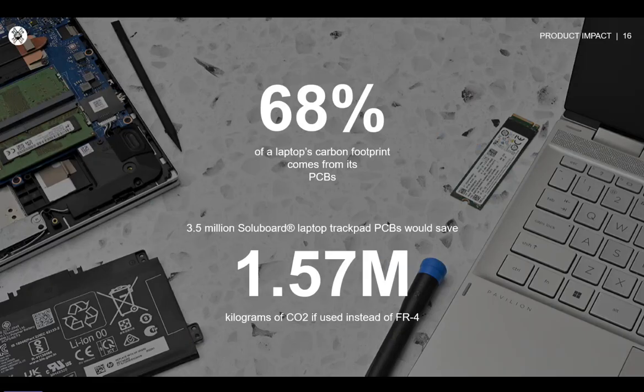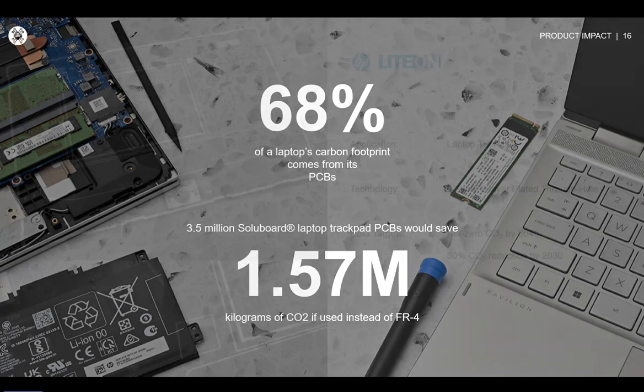But we have to look at the impact that our material has on an assembled product, and that takes into account the work that Maarten does as well. For example, one of the applications we were looking at is a laptop, and 68% of a laptop's carbon footprint comes from its PCBs. So that does include the processing as well. But just by switching our laminate out, from FR4 to Soluboard, 3.5 million laptop trackpad PCBs, which is one of the proofs of concepts that we've done, would actually remove 1.57 million kilos of CO2.